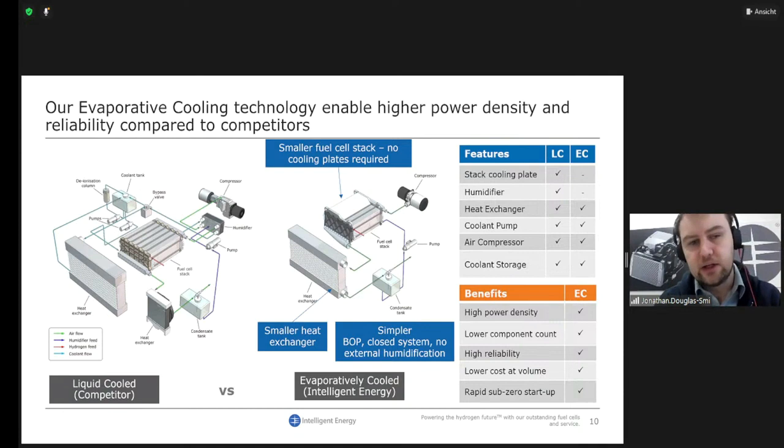We have a special technique, which is injecting deionized water directly onto the fuel cell stack, taking advantage of the enthalpy of vaporization as the water evaporates. This means you can take a huge amount more heat out of the stack and more efficiently cool it. Because of this deionized water, it automatically rehumidifies the stack itself. So we don't need any cooling plates, so we can get a smaller stack, and we don't need a humidifier. We've only got one cooling and self-humidifying loop. So overall, it's a much simpler and much more power-dense system.